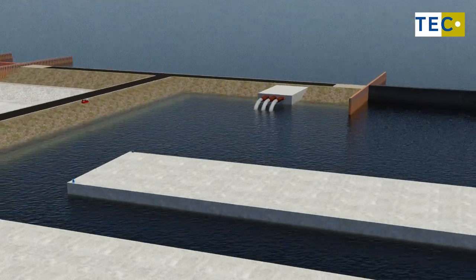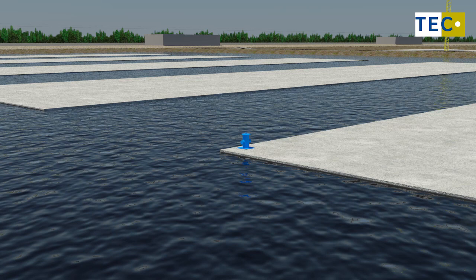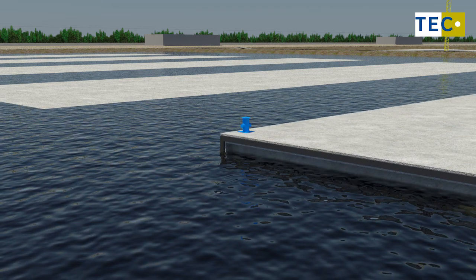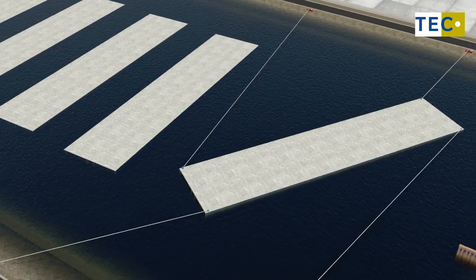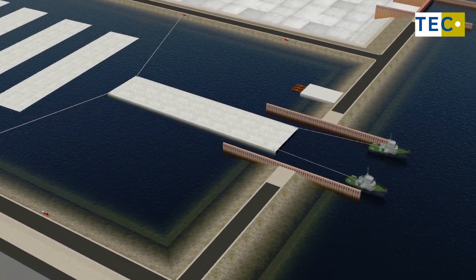The use of ballast water during execution and ballast concrete in the permanent situation is the key to this safe equilibrium. To allow flotation, the tunnel elements are temporarily sealed at either ends using bulkheads, thereby creating floatable boxes.